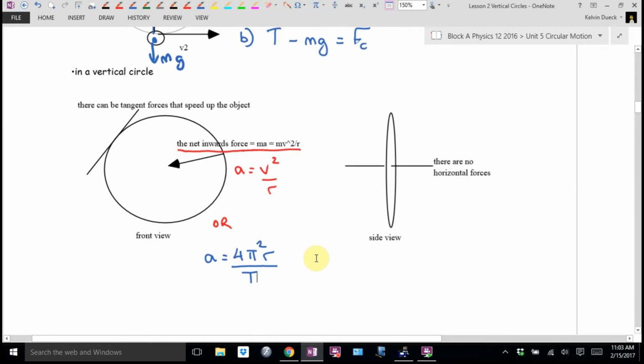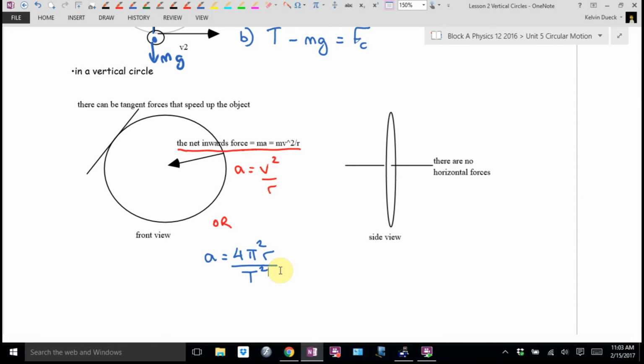Yep. Why is it T squared on our orbit? Oh, T squared. Thank you. It is T squared. It's 2 pi r over the period for speed, but it's 4 pi squared r over T squared. Thank you.